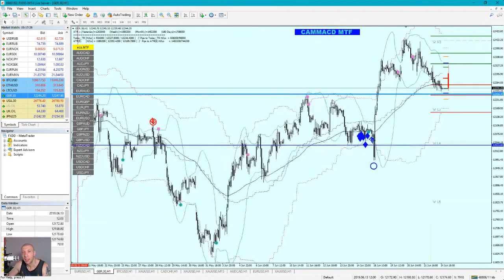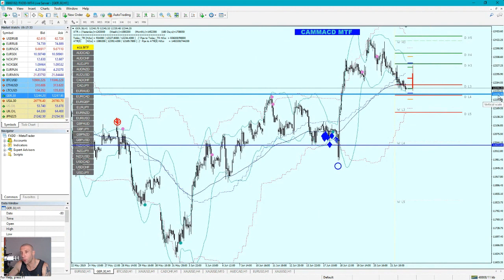DAX is here. This is DAX. Obviously, it's uptrend. So I would look for reversals from 12,220 and this pivot here, 12,200. So look for potential reversals here. It should go up. But this is uptrend. Watch for uptrend continuation. Very clear.